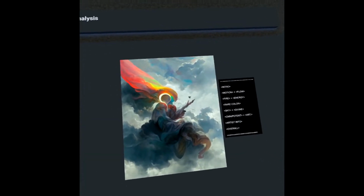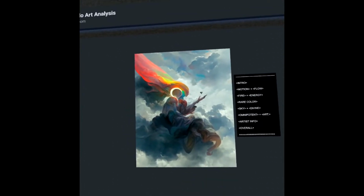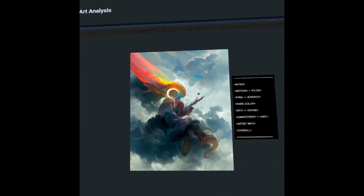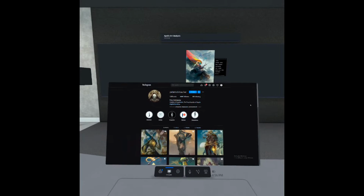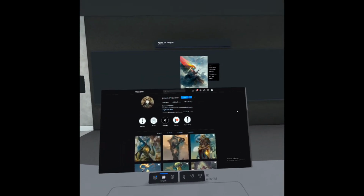So now we're going to take a look at Peter Mohrbacher's other works, and we'll see what we can learn, see if we can draw some connections, and look at his stylistic profile. All right, so here we are. We're looking at Peter Mohrbacher's public Instagram page here.